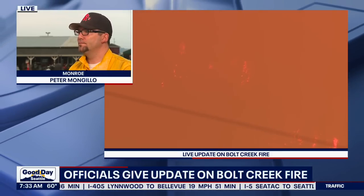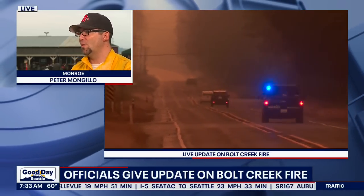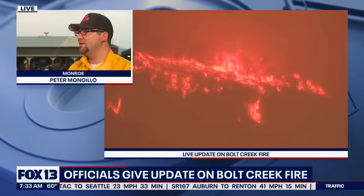What does the operation look like moving forward? I know that, obviously, the weather is a little bit more helpful now. You're talking about humidity and everything, but what does it look like moving forward? We have folks from all over the state of Washington, some from Idaho, and they're doing a great job hitting those spot fires, looking at the terrain, finding out where they can attack and do some burns to reduce the fuel load in that area. So that's pretty much what we're seeing right now.